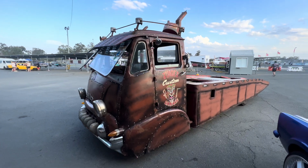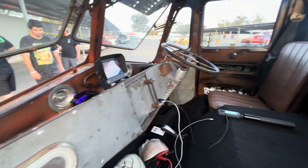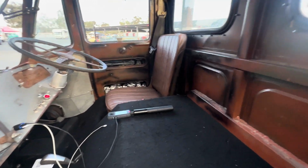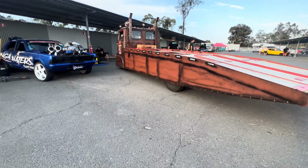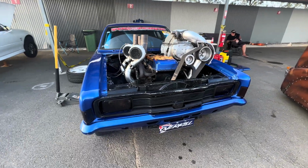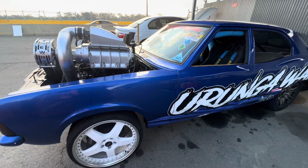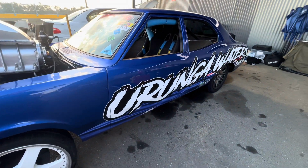Up next, I went for a ride in Ben's little truck. This is a little Austin cab, truck cab, and then it's got a Daihatsu Delta chassis with a Barra and a 4-speed. It's just pretty cool. And then, of course, we got Overkill. Yeah, I put half the motor together for this before Power Cruise, as you would have seen on the page. And yeah, had some fun in it too.